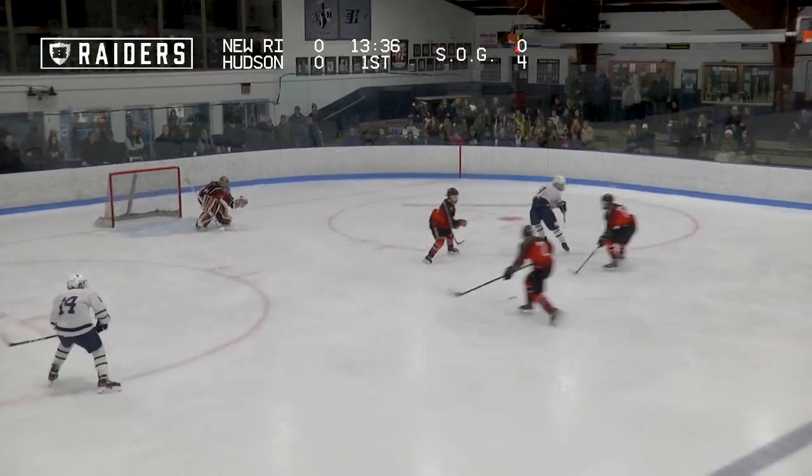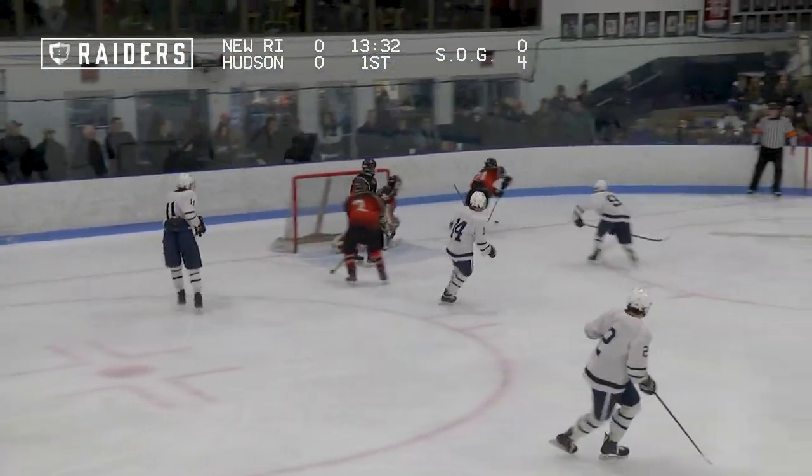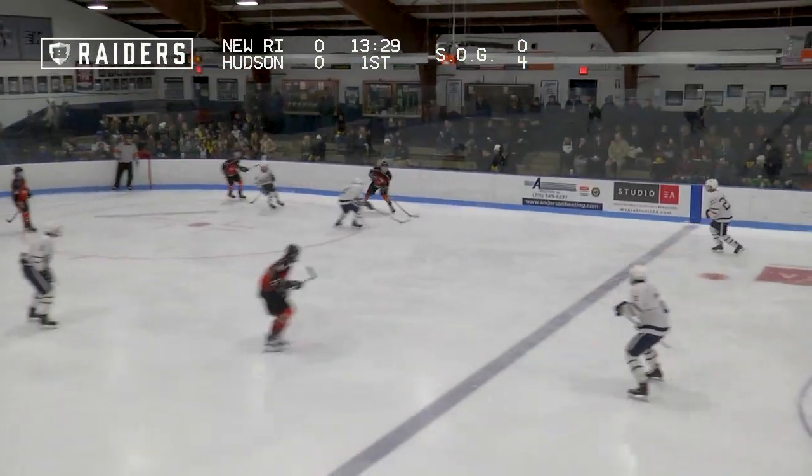Maurer down the left side. He's got Hansen. Hansen a little behind him. Maurer flips a backhander. Love the backhanders. Keep that up, Maurer.